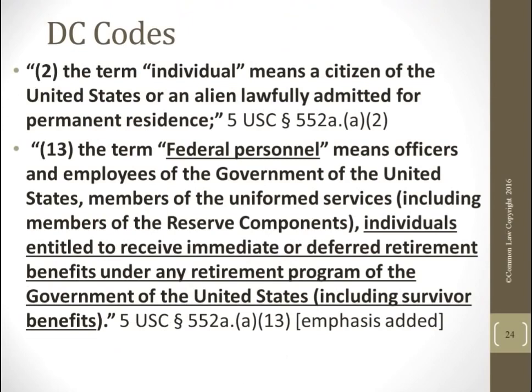The term, and this is where it's codified, that's not what that's codified, but this is where in the D.C. codes, the term individual means a citizen of the United States or an alien lawfully admitted for permanent residence. The term federal personnel means officers and employees of the government of the United States, members of the uniformed services, including members of the reserve components, individuals entitled to receive immediate or deferred retirement benefits under any retirement program under the government of the United States, including survivor benefits. Okay, so think about that.